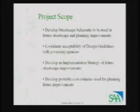Coordinating with the other agencies on the acceptability of the design guidelines. We've talked with a number of different agencies to make sure that these plans are viable and functional. And then to look at an implementation strategy.